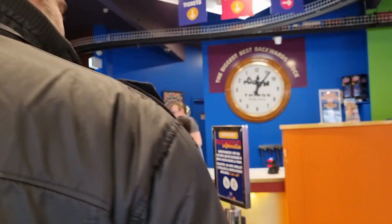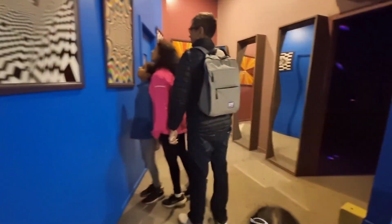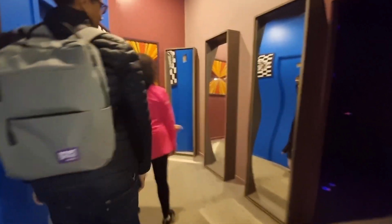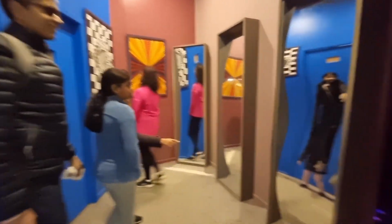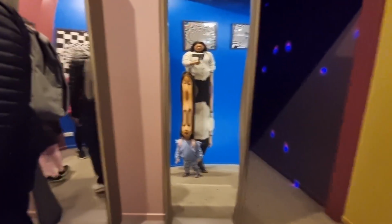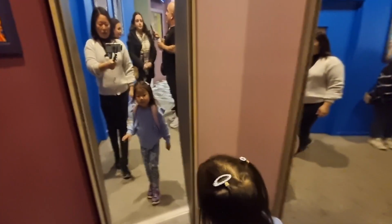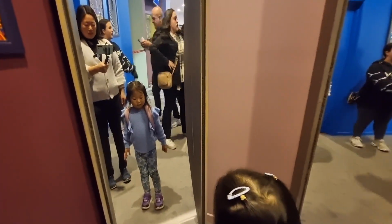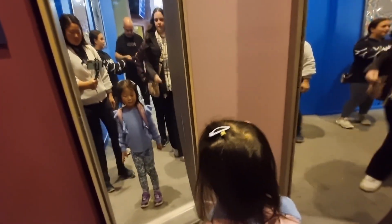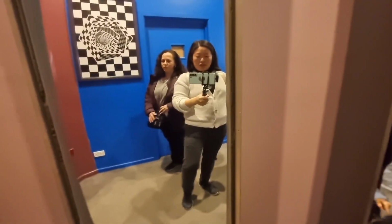We are in a line now, ready to go in. Now we're going to go inside. This is the illusion. Look at this mirror. Look, you've got short legs and a long body. This mirror, you have long legs. Can you see your long legs? And skinny. My legs are long and skinny. And this one, you're fat. I'm fat. Oh my god.